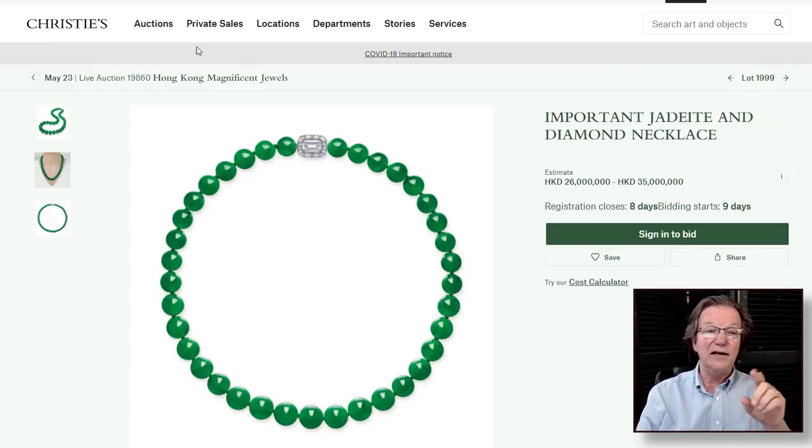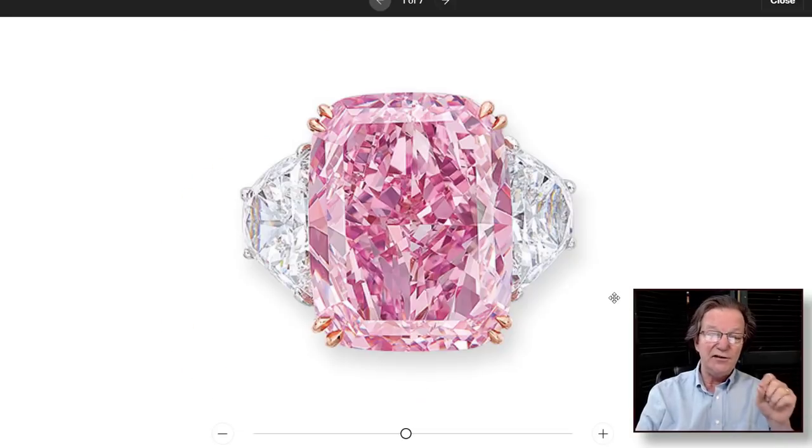And as an aside, this really has nothing to do with Asian art. In the same sale is the largest internally flawless pink diamond that the Gemological Institute of America has ever seen. It's estimated at $25 to $35 million. This is the diamond, and it is about as high a grade as a diamond could possibly ever get. The GIA wrote a certificate attesting to the fact that as of the date they looked at it, which was a few months ago, it's the best large stone they've ever seen. And that's in the Christie's sale in Hong Kong.